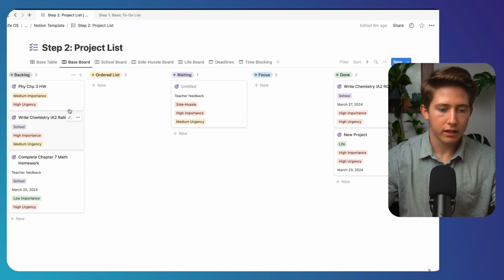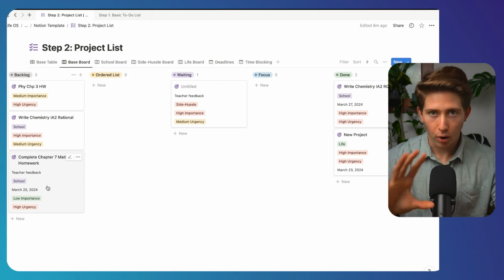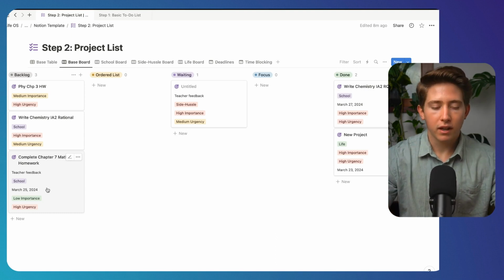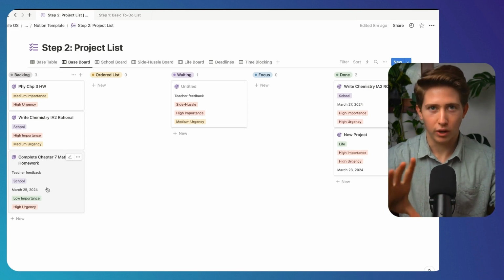The first status I like to add is what I call the backlog. This is a place for me to just collect random tasks that pop up throughout my life. And it means that I can be a lot more nonchalant about what tasks I add, because I can just throw them into the backlog and I don't have to organize them just yet.